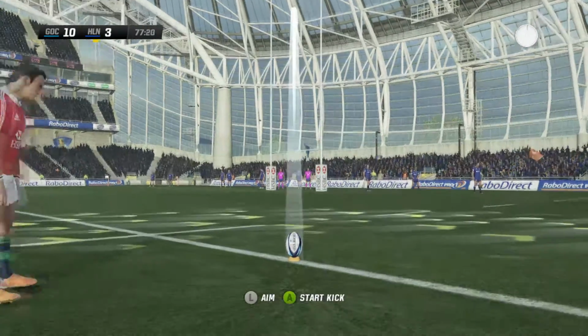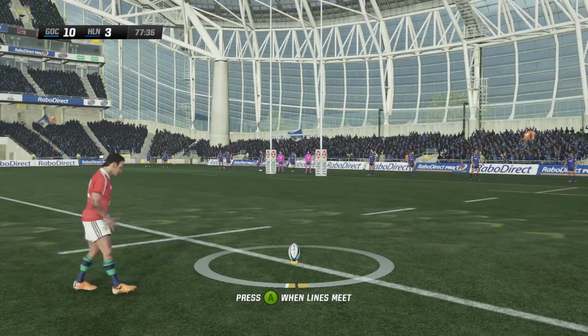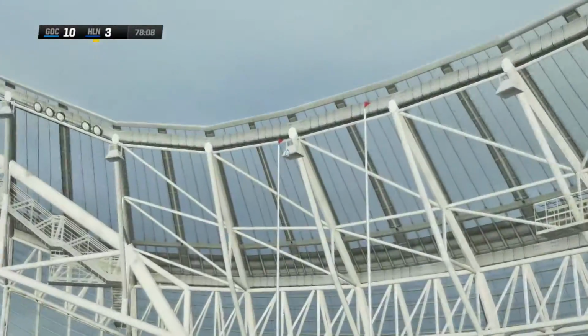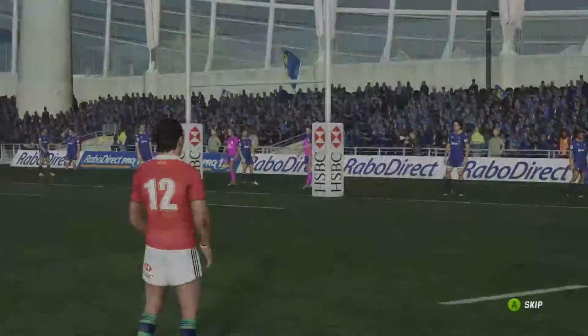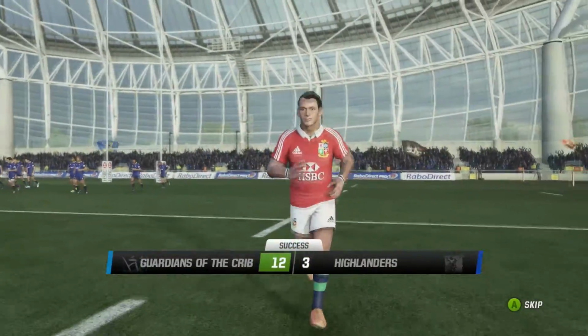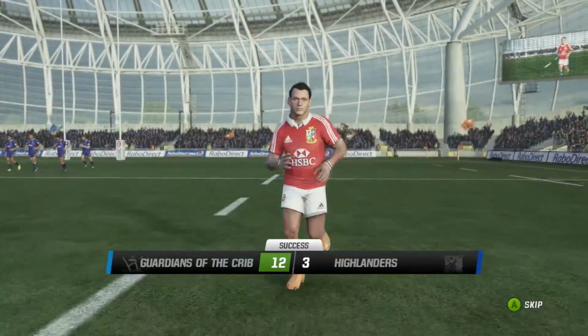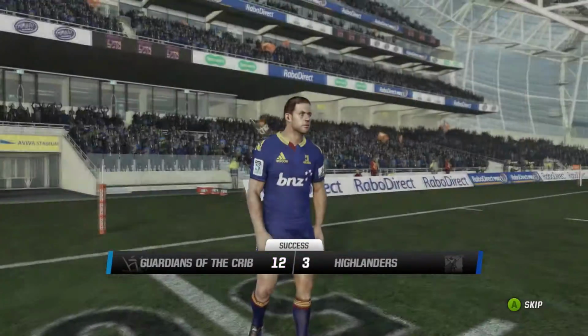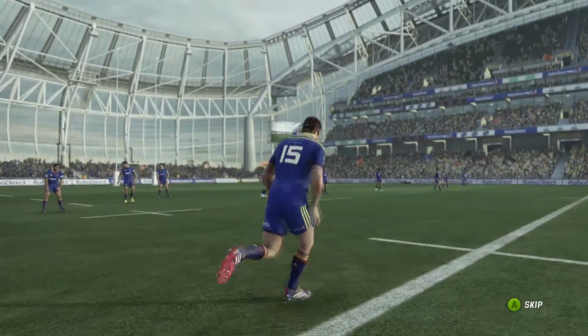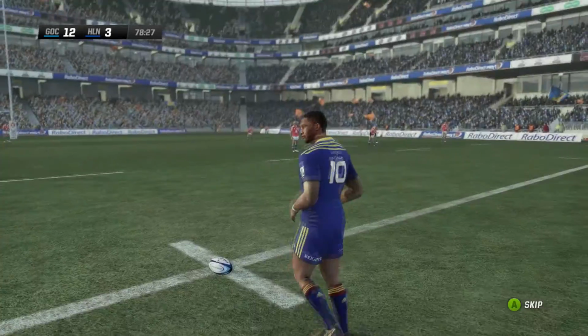1 kick. 2 minutes. Here it comes. We will have a restart. And Neotes has his extra 2. 12-3. The game as a contest is over. But we will have the resumption of play, a chance for that all-important bonus point for the Guardians.